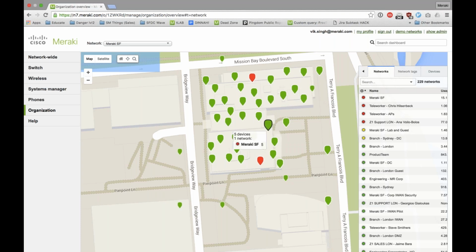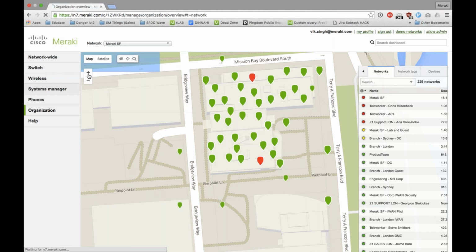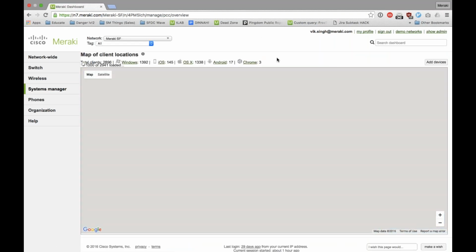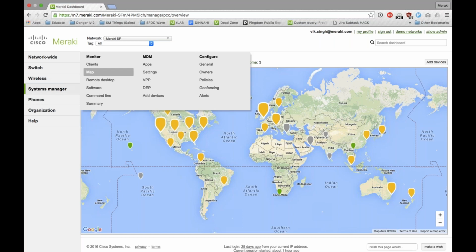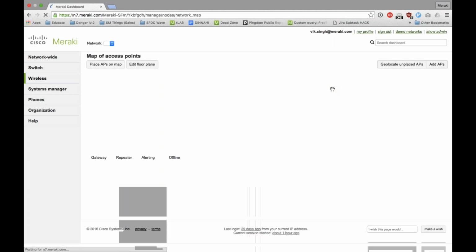But one of the cool things we can do here, especially when we're talking about our access points, is put a little bit of effort in at the beginning, and it pays off well into the end, and that is to place them on a map. So what I'm going to go ahead and do is load up the floor plan for the Cisco Meraki office. So what I'll do here is, sorry, let me jump to the wireless map.